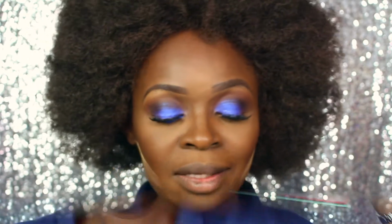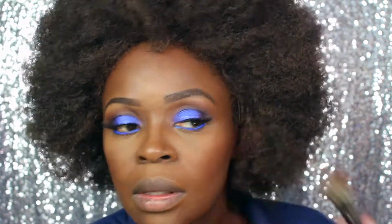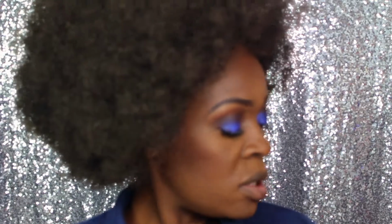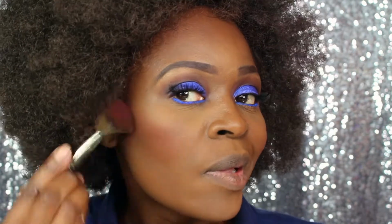Now I'm gonna use the Juvia's Place powder just to give myself some extra cheekbone. And a little bit of the pink one as well, just to give myself a flush of color on the cheeks. Extra happy with the blusher on my way.